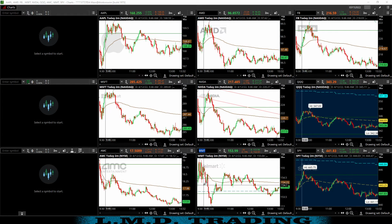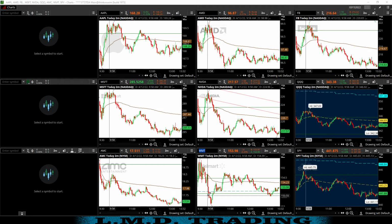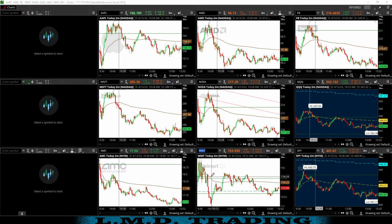Walmart was looking to see if it was going to break down at this line on the chart. That was the area that we needed to see it. Wanted to see it break under and hold, and we see that it's just kind of trading right at it. Came back up to this area that we had marked on the charts.